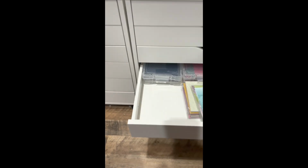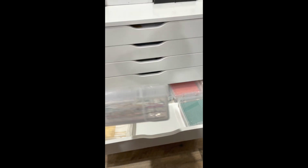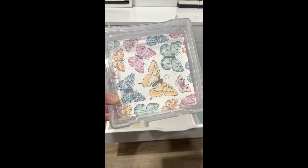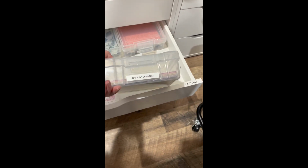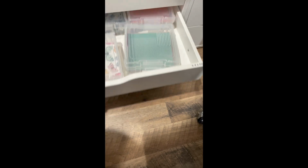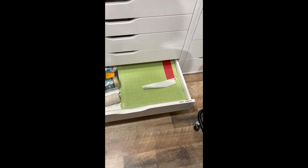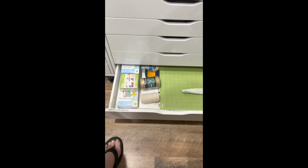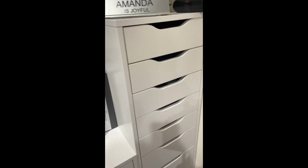So I have subtles, I have neutrals, I have different ones. Like for instance, this one here, I didn't label this one yet, but this one was the butterfly one in colors, and I have them all like that. All right, and then the bottom drawer here is where I keep some of my vinyl extra pieces, my mats, or my Cricut cartridges. So that's that. All right, so we're going over to the top here.